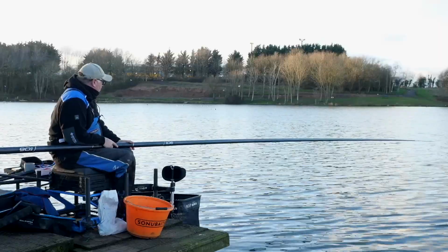I'm just getting silly bites now. I don't think they're roach. I just think there might be some carp in my peg. It's that time of day. Let's try and get 1 more fish to finish the day off.